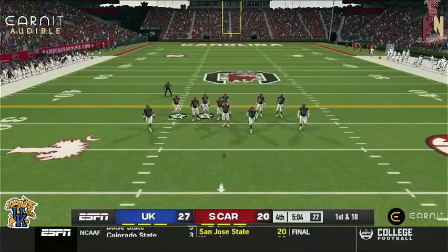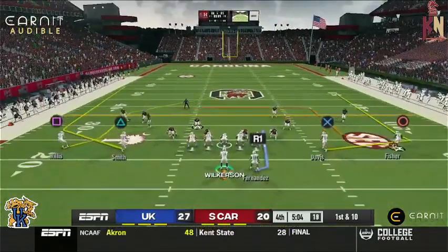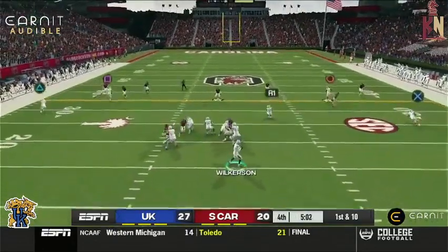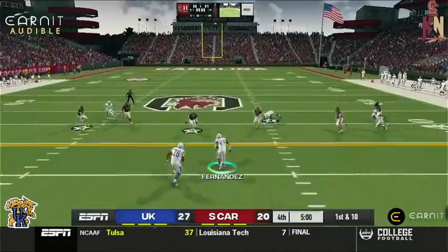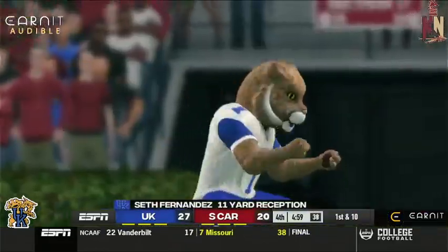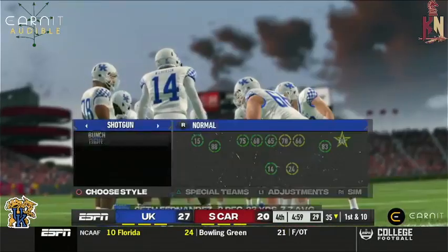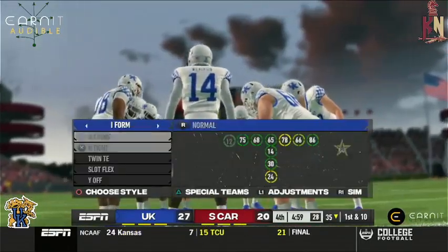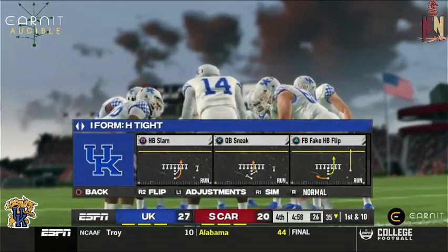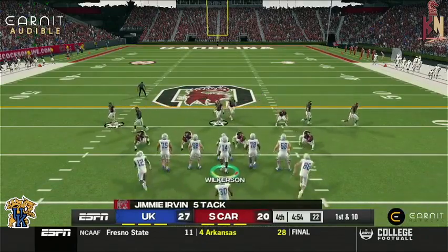Both teams realize that when the ball is snapped, we're one play away from a very different ball game. Kentucky is up a score. Throws in the middle. Tackle made around the 35-yard line. First down. From their own 35-yard line. First down.